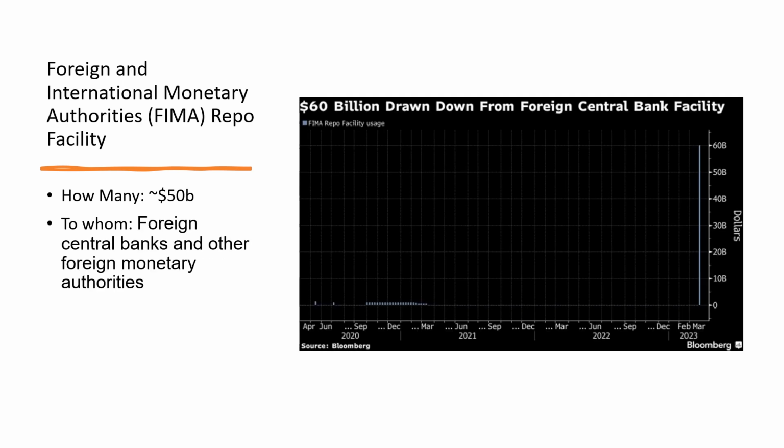So let's talk about the final one, the FIMA repo facility. It amounts to close to 50 billion US dollars as of March this year. Basically, these are loans provided to foreign central banks and other foreign monetary authorities. When foreign banks like Credit Suisse or Deutsche Bank have a strong need for US dollars, they demand funding from their local central bank, and as a result, the local central bank demands funding from the foreign central bank, i.e. the Fed. So basically, the facility has been extended from weekly to daily swaps in order to provide enough real-time liquidity.